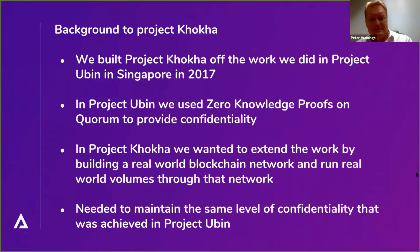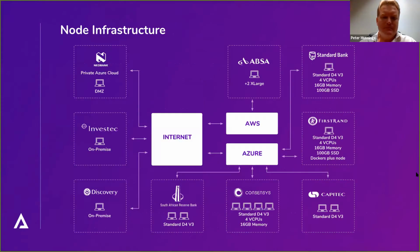And we needed to verify a lot more transactions than we could using zero-knowledge proofs at the time. And so we looked around and we implemented these Pedersen commitments with range proofs because we needed to maintain the same level of confidentiality that we had achieved in Ubin. This was the actual infrastructure that we used.